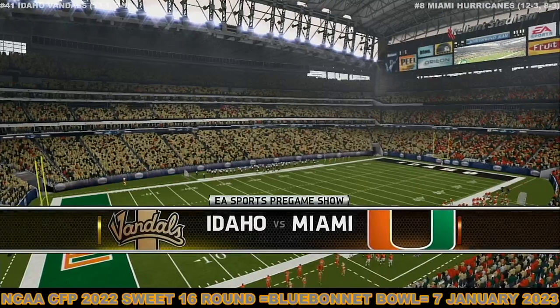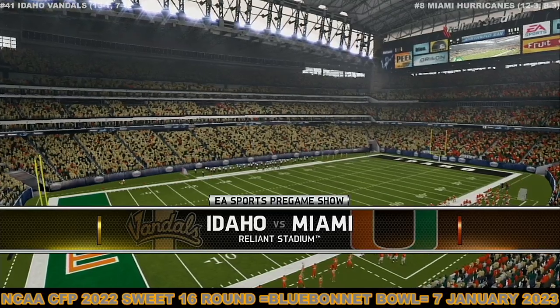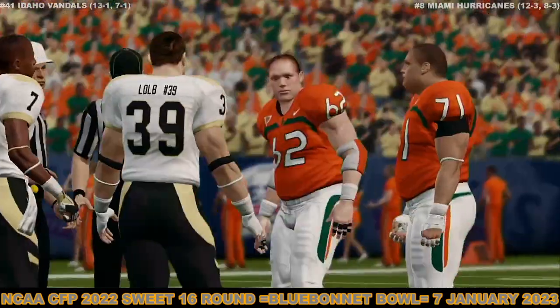Neutral site action, and we're just about set to kick off. This coin toss presented by Nissan. Innovation that excites.